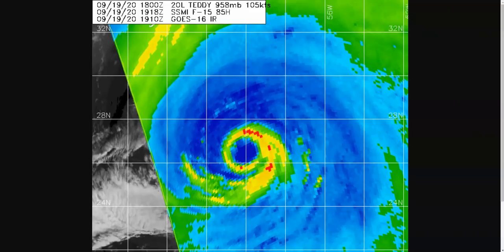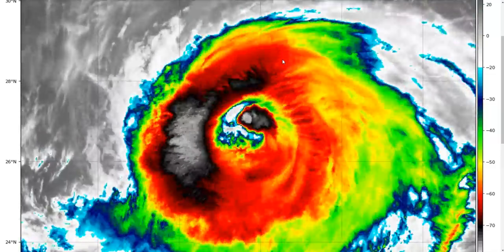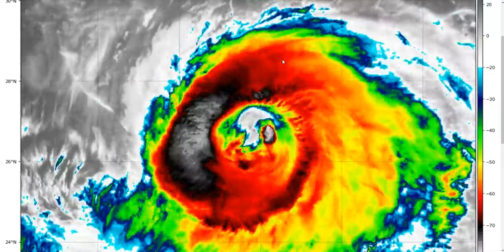And if we look at a microwave pass from earlier this afternoon, you'll see that we have a very large eye now compared to yesterday, as that band has wrapped around. And we've basically seen an eyewall replacement cycle here for the storm. As I mentioned yesterday, what this normally entails is that the storm's maximum winds tend to come down a little bit. Teddy's winds are down to 120 as estimated by NHC.